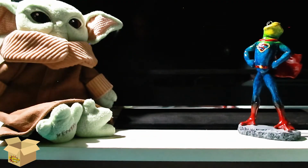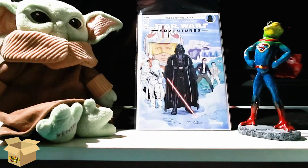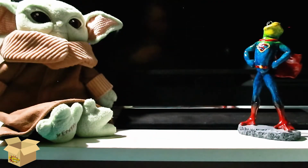Okay, there's 36 total. This one, Star Wars Adventures, first cover. All right, this is cover B. This is also taking place on the planet Hoth. Grab it. It's a number 1. You know I do my thing.